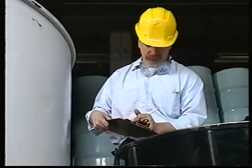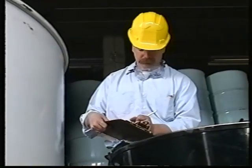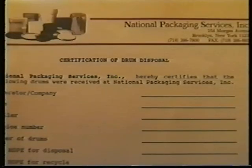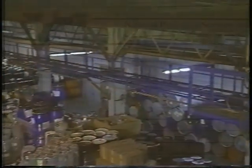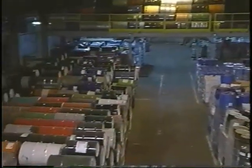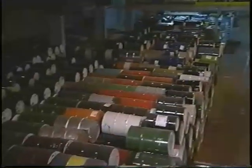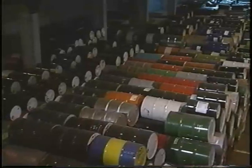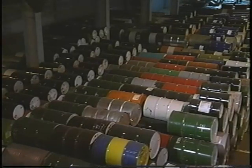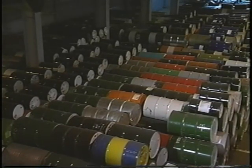A paperwork trail is imperative in documenting the proper disposal of your containers. Once each container is properly disposed of, you receive a certificate of drum disposal. It is supported by a disposal tracking network which will explain exactly how your containers were handled, whether they were destroyed or recycled. And you will have a record of exactly when they were processed, thus ending your cradle-to-grave responsibilities.